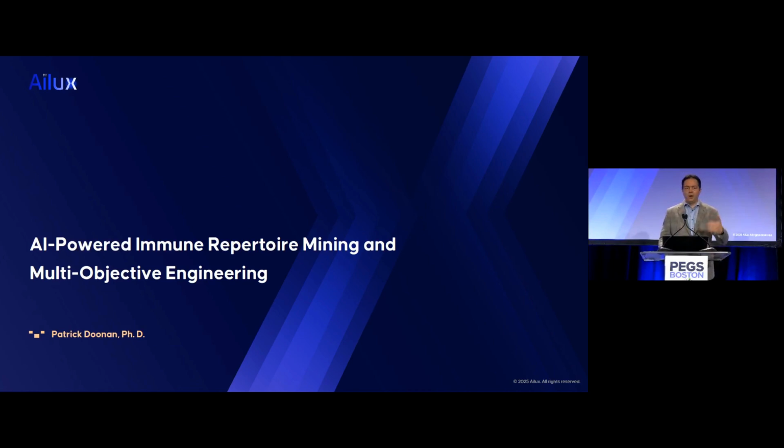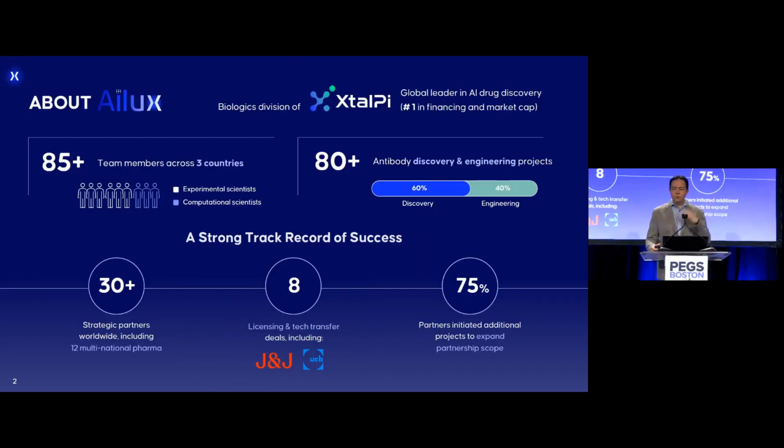I think today my goal is to show my excitement for AI in drug discovery, and hopefully we'll all learn a little something today. So my talk is really going to focus on how we utilize artificial intelligence for immune repertoire mining and multi-objective engineering. But for those of you who are not aware of Ailux, a little bit of a brief introduction.